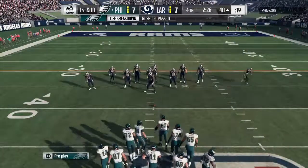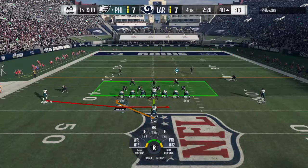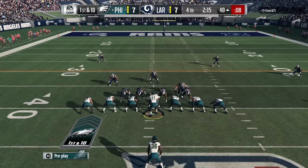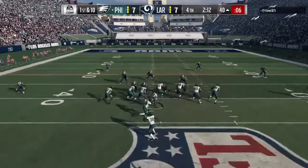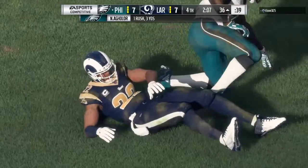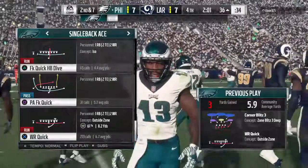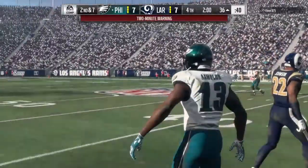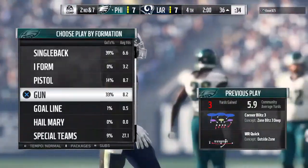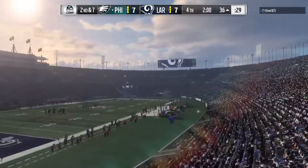Tie game late, and the offense really has to be conscious of the clock here as it's becoming a factor late in this ball game. Three yards on the pickup there, and it'll be second down. Time for a break. We'll come back and see how it all shakes out after this.